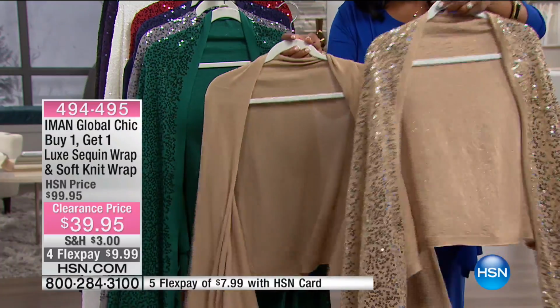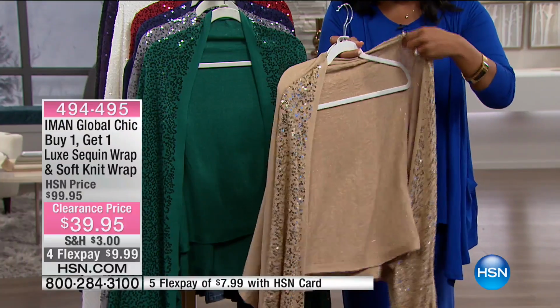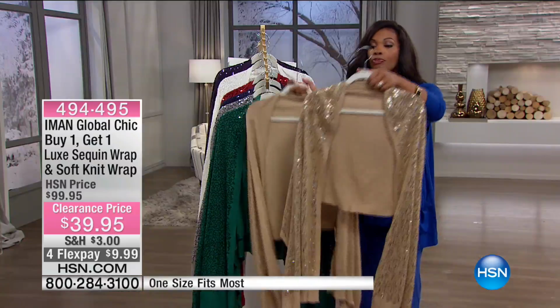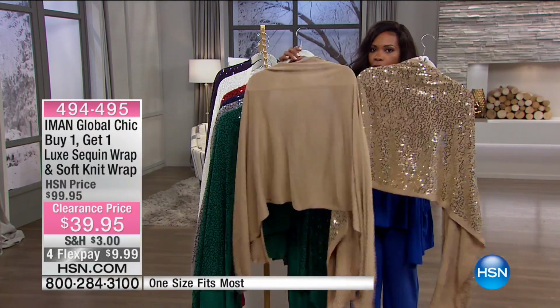And the fact that they're one size means if this is gonna be a gift, or for you, if you're saying, gosh, I've been on my health kick and I'm planning to lose weight, well, these are still gonna fit. You don't have to worry about buying them and then they're not gonna fit anymore. Nope, you're gonna love them.